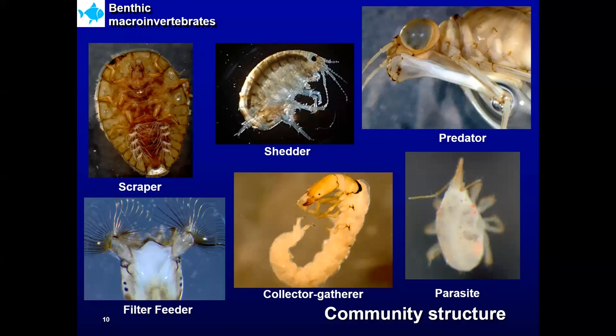This one is Hyalella. We used to call it Hyalella azteca, and then we found out that species is restricted to an area around Veracruz. So this one in our area is probably an undescribed species, but in the genus Hyalella. And what shredders like to do is break down what we call allochthonous input into a stream.